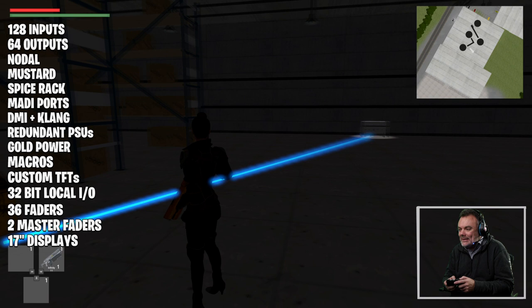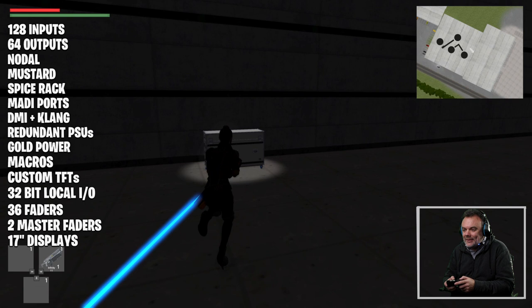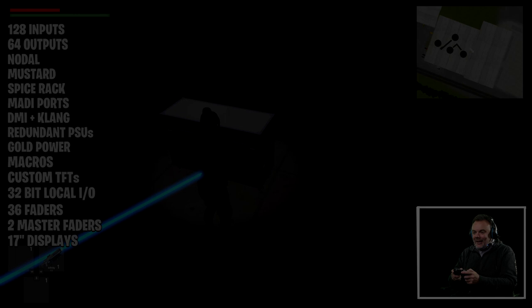Let's follow the blue line, see where that goes. Oh, it looks like it's a flight case. Aha! We found the flight case. Ladies and gentlemen, what do we have here? Let's open it up. Let's have a look.